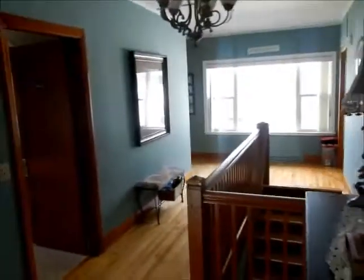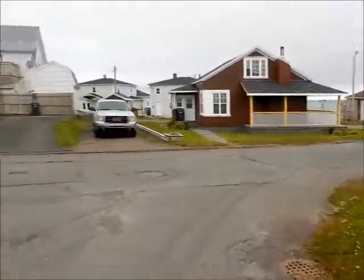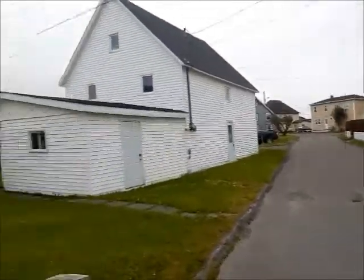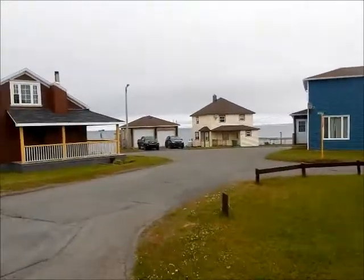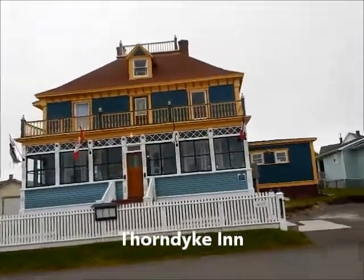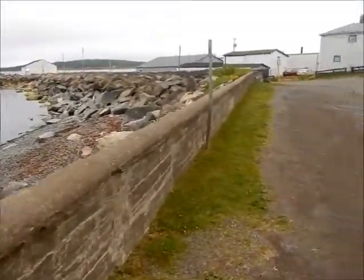Okay, so back to my room now. So here we have downtown Grand Bank at the waterfront. So you must stop or you will drive into the water. This was the other B&B I was thinking of booking, but they are waterfront, but the one that I have is more interesting with the deck chairs and stuff.